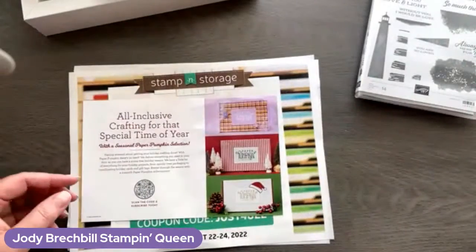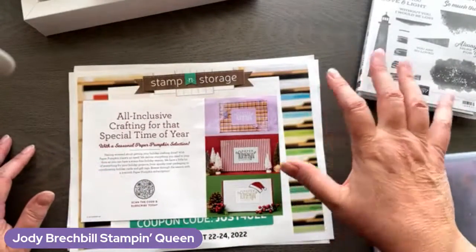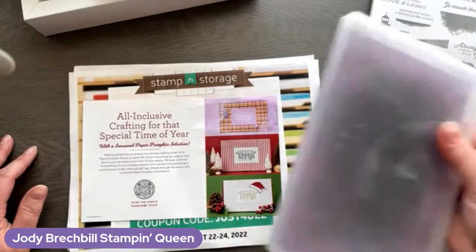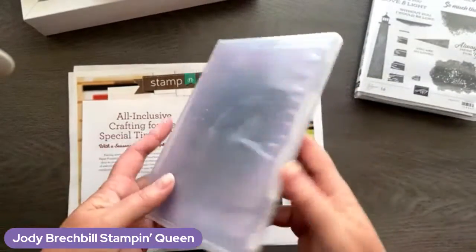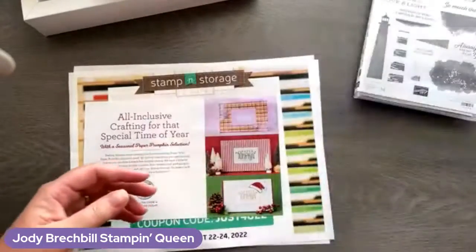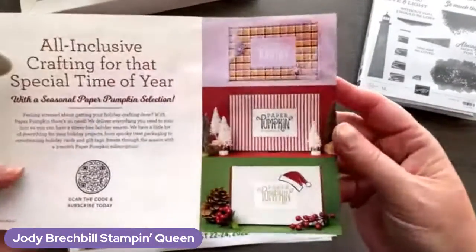Then what I do, so obviously I have taken my stamps out of the Stampin' Up case, use the Stampin' Storage case, and then I use the Stampin' Up case for my chamois. Yay. Upcycle. All right, so back to Paper Pumpkin.